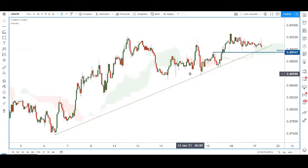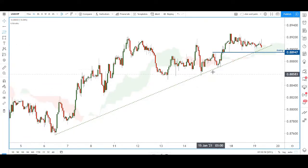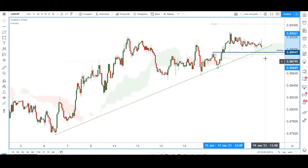So this is our entry level, and basically what we're going to do is take a Fibonacci retracement from this swing low to this swing high, to see how price might correct itself. Immediately you can see that the 61.8% Fibonacci retracement is quite close to our entry level. If we take a Fibonacci extension from this swing high to this swing low and this swing high again, you can see that the 127.2% is also quite close to the entry level. So this is quite a good area where we can possibly have our buy entry level.